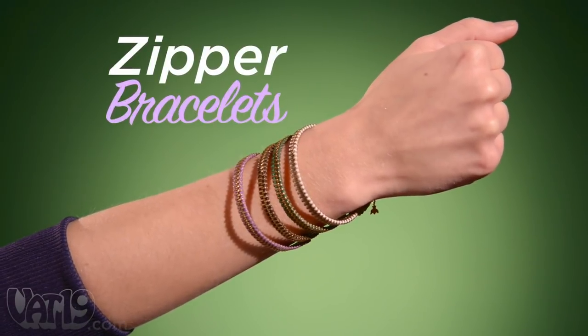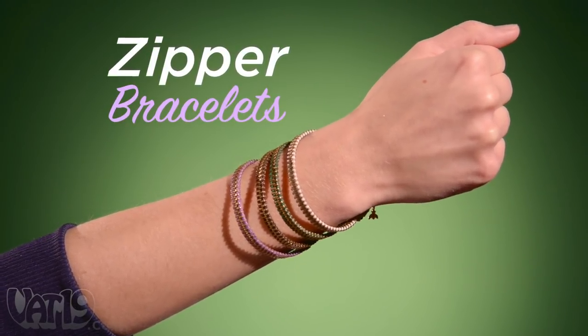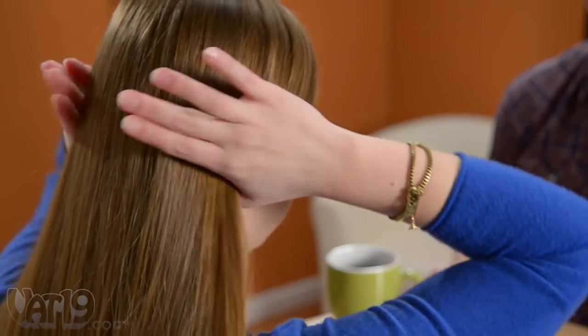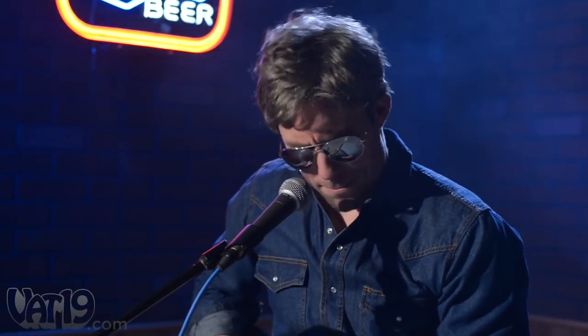Rebel against boring jewelry with Zipper Bracelets. Zipper Bracelets are decorative wristbands made from a working zipper. Whether you want to show a little wrist flare, or you're the biggest rock star younger than 40 in the Tri-County area, Zipper Bracelets are the right amount of fun and quirky.